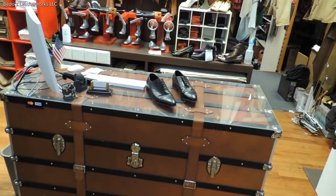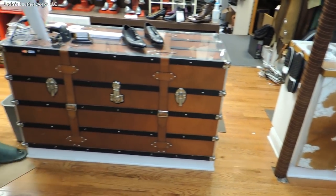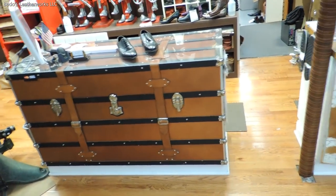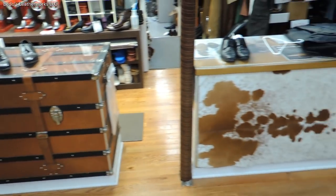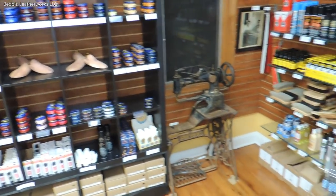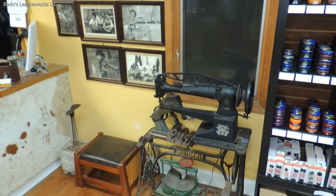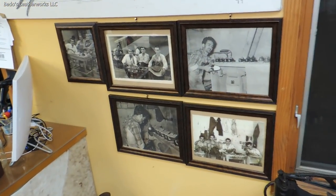Basically, this is the front counter right here. I've got two counters. This one basically looks like a trunk. It's not a steamer trunk, but I made it look like a steamer trunk. Just covered it up and made it look like it's a steamer trunk. Now on the right side over here, basically you got some retail space, okay? Some retail space, an old Singer sewing machine, some laces, family photos, another Singer sewing machine right there, some family photos right here.